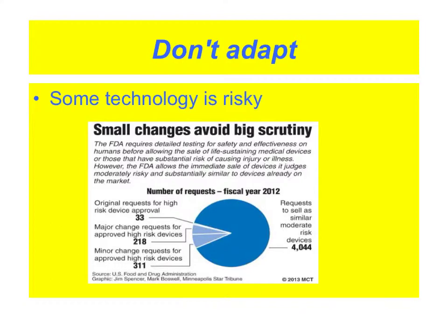This is a chart that I found that shows how the FDA requires detailed testing for safety and effectiveness on humans before allowing the sale of life-sustaining medical devices. However, medical companies have been passing off different technology pieces to the FDA as replicas of another piece of technology that is already on the market. The problem with this is that some of those technologies that are already on the market already have lawsuits pending against them from deaths and injuries to people.